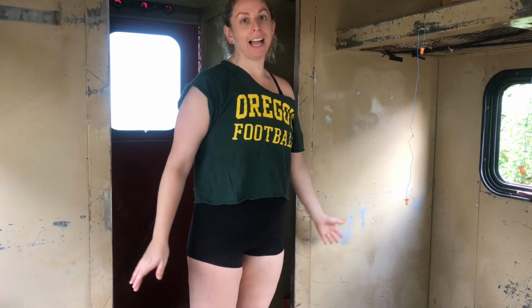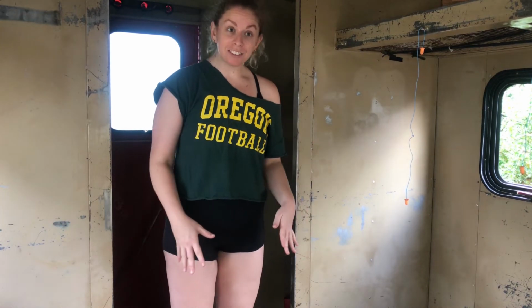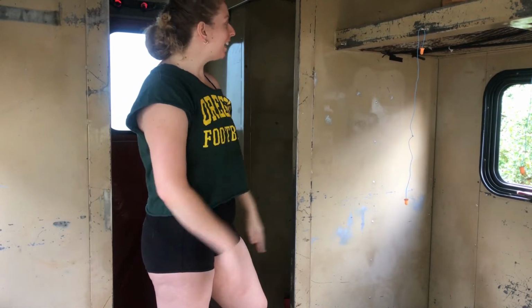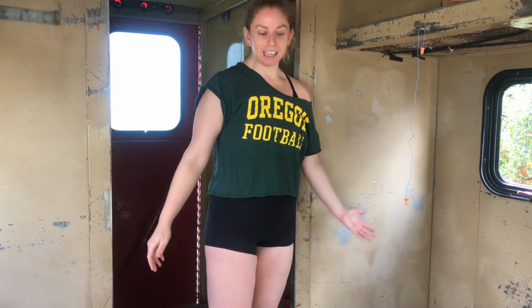Today is going to be my last day of sanding, so I'm super excited. All I have left to do today on the interior is this little panel, a little bit of this panel, and I think we're gonna call it from there. So let's get into some sanding.